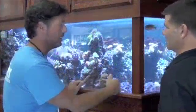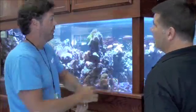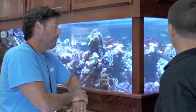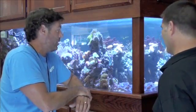A little bit pricey because it's from Australia, but they're hardy, so you won't be really afraid to spend the money on it. They even have the greens, the purple. They do, and they have the branching or the standard multi-head. It's just a great coral.